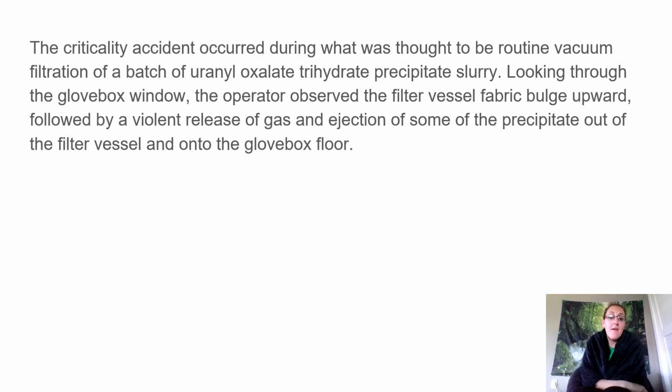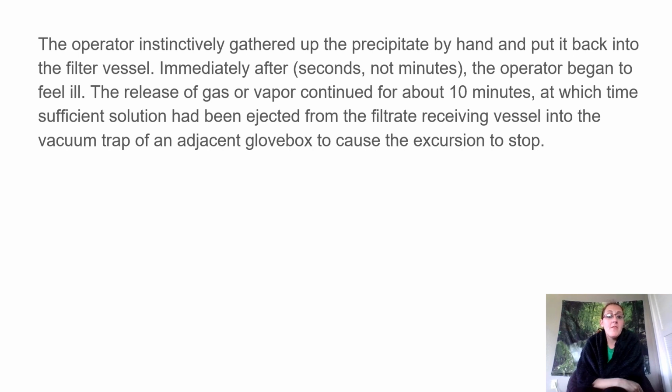The criticality accident occurred during what was thought to be routine vacuum filtration of a batch of uranyl oxalate trihydrate precipitate slurry. Looking through the glove box window, the operator observed the filter vessel fabric bulge upward, followed by a violent release of gas and the ejection of some of the precipitate out of the filter vessel and onto the glove box floor. The operator instinctively gathered up the precipitate by hand and put it back into the filter vessel. Immediately after, seconds, not minutes, the operator began to feel ill.